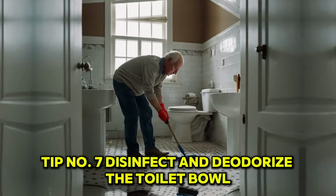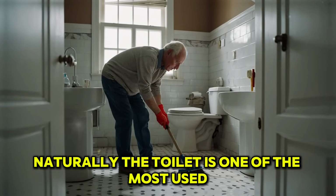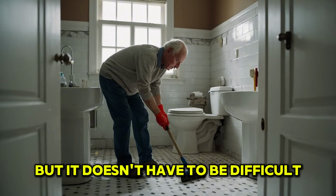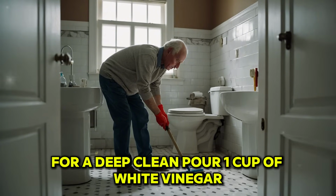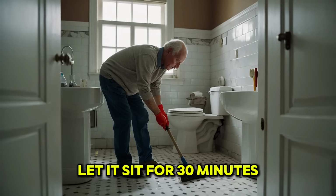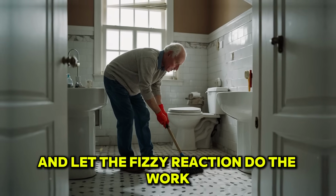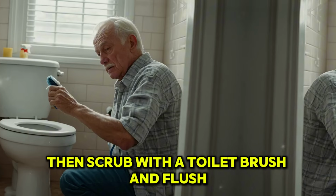Tip number 7. Disinfect and deodorize the toilet bowl. Naturally, the toilet is one of the most used and least liked places to clean, but it doesn't have to be difficult or dangerous to your lungs. For a deep clean, pour 1 cup of white vinegar directly into the toilet bowl. Let it sit for 30 minutes. If there are stains or buildup, add half a cup of baking soda and let the fizzy reaction do the work. Then scrub with a toilet brush and flush.